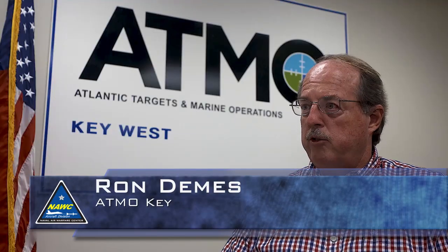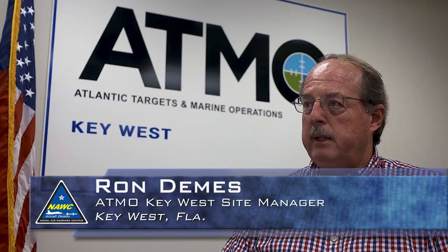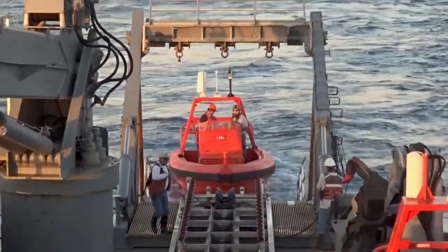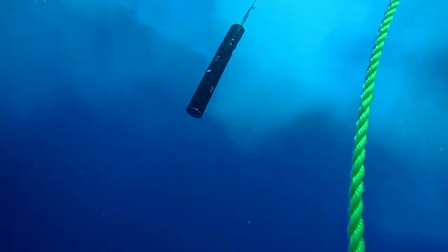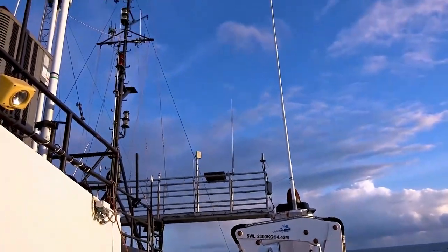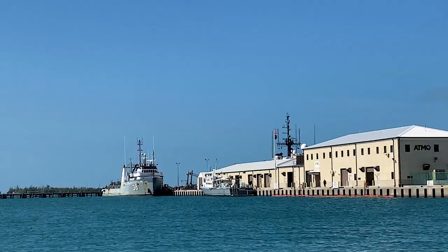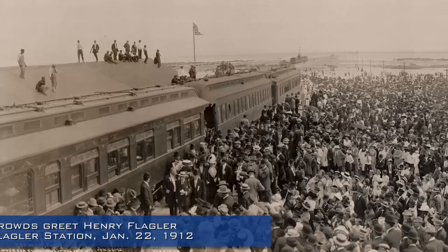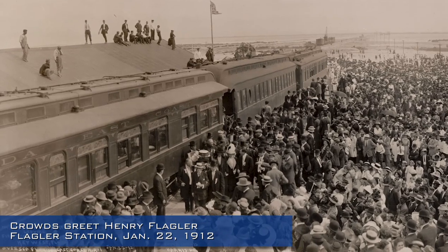This is 30,000 square miles of range space and sea space. So we look to have unsurpassed capabilities as far as surface, subsurface, air, and as well as we break out special operations support separately. ADMO Key West operates on a 1,200-foot pier that once served as the end of the line for the Miami-based Flagler Railroad.